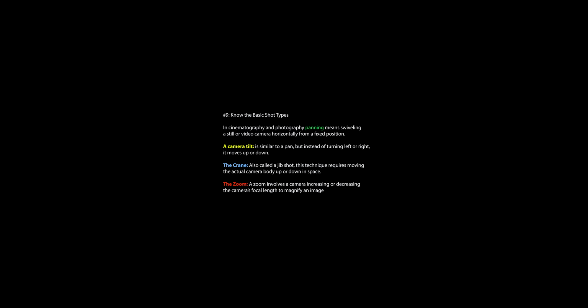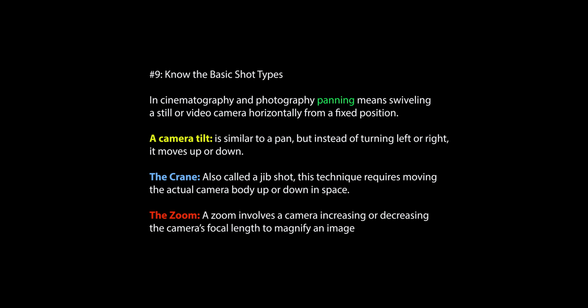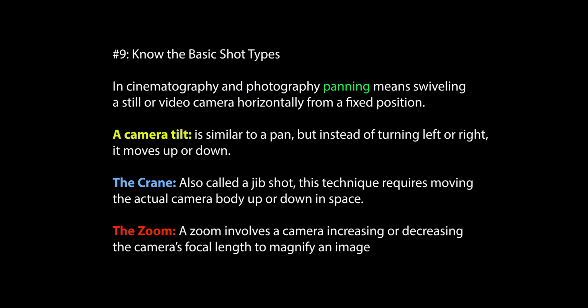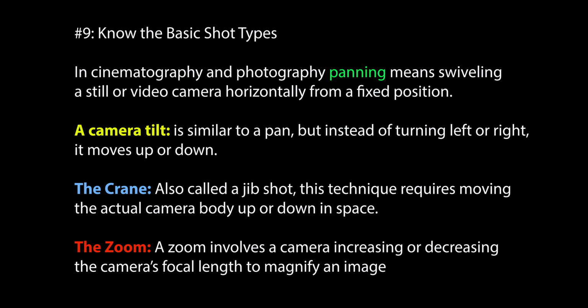Number 9. Know the basic shot types. In cinematography and photography, panning means swiveling a still or video camera horizontally from a fixed position. A camera tilt is similar to a pan, but instead of turning left or right, it moves up or down. The crane, also called a jib shot, this technique requires moving the actual camera body up or down in space. The zoom. A zoom involves a camera increasing or decreasing the camera's focal length to magnify an image.